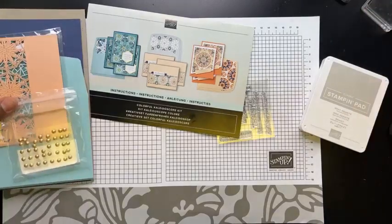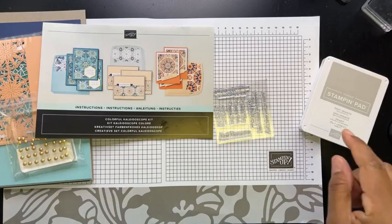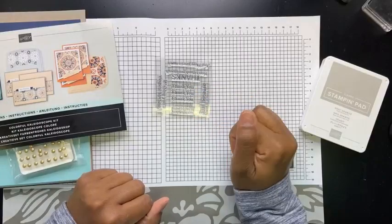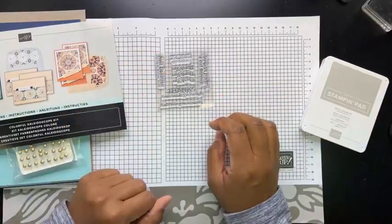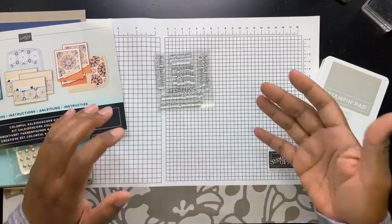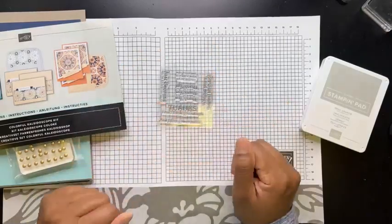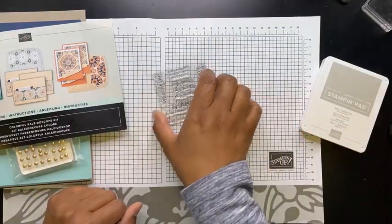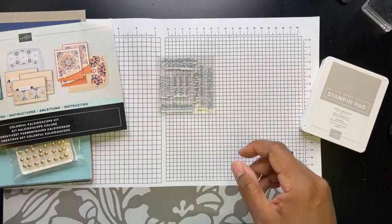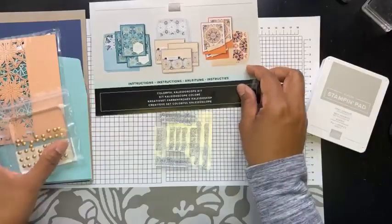But let me talk to you guys about this kit. This one's called Colorful Kaleidoscope. If you don't win it, you can get it for $20.70. It comes with a sentiment stamp set that says, thank you, thank you, thank you. Thanks, I can't thank you enough. And I love you so much. Wishing you a magical birthday. May your day be filled with light and love. Just because you're so special to me. So originally I thought, oh, this is just a thank you stamp set, but it's not. It's like an all occasion stamp set.